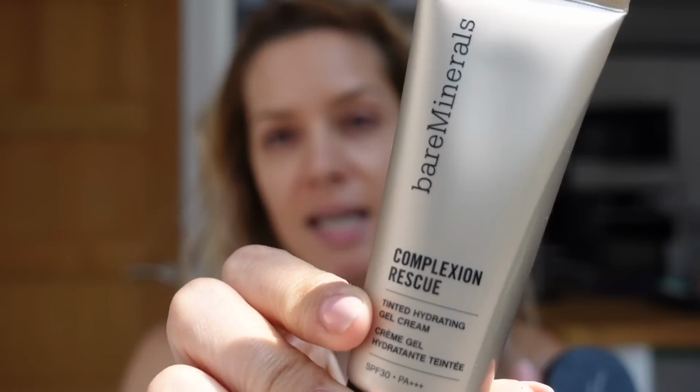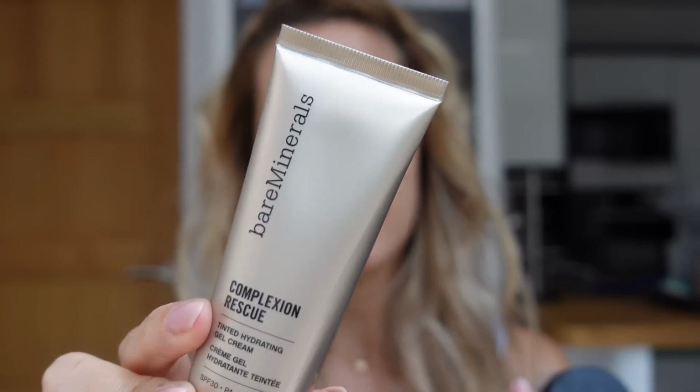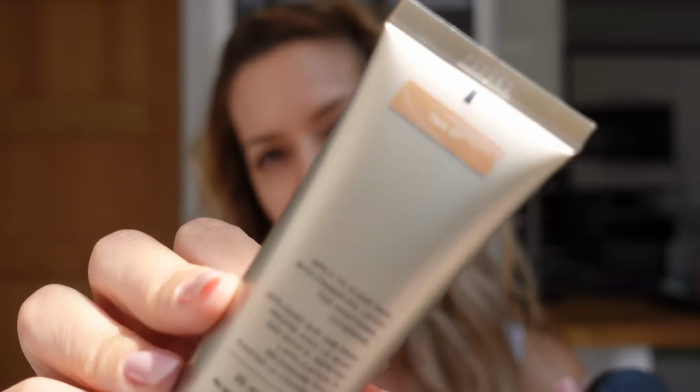So I have used this product before. I tend to alternate the bareMinerals Complexion Rescue and the original foundation. So today I'm using this one, which is the Complexion Rescue, and I'm mixing Natural 05 with Tan 07. So I'm going to mix them together and then put that on.